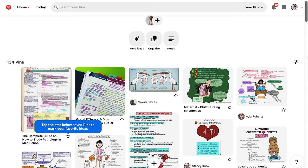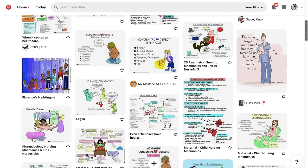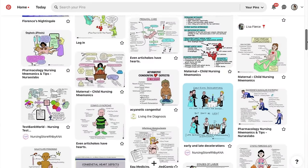Also love to include pictures. Pictures help so much, and that can be from Pinterest. I love Pinterest.